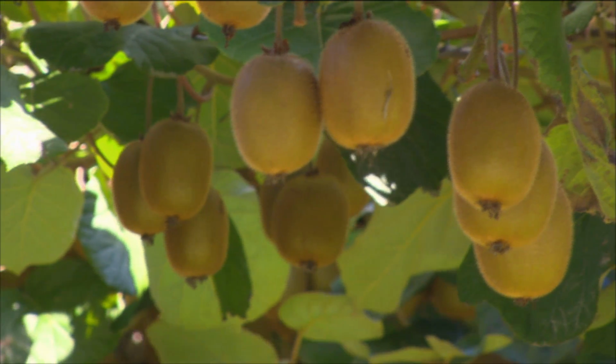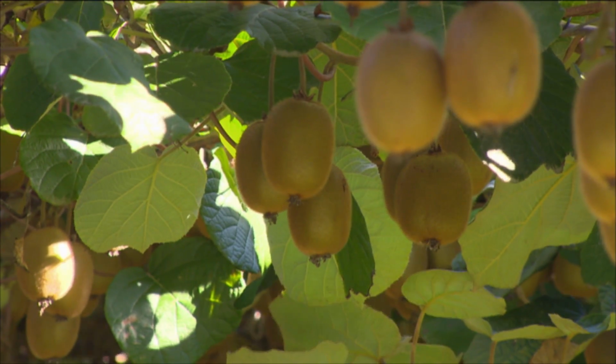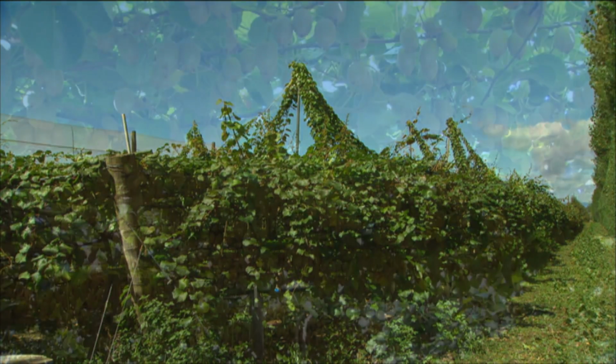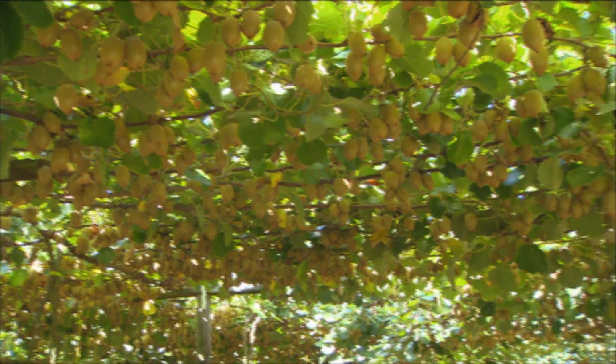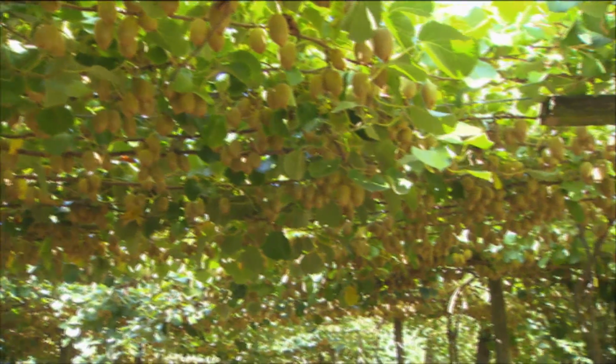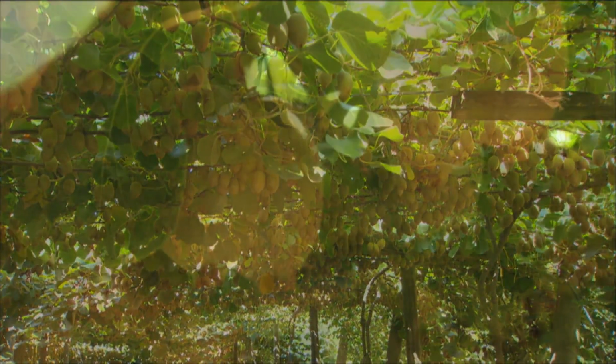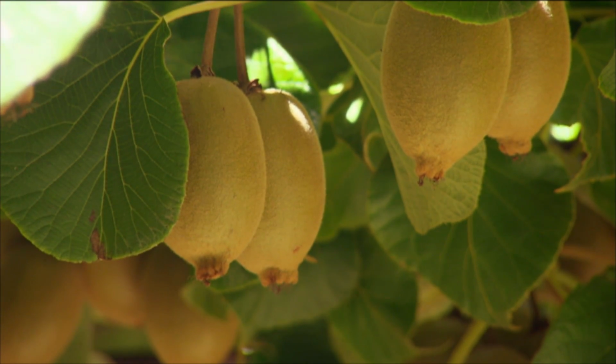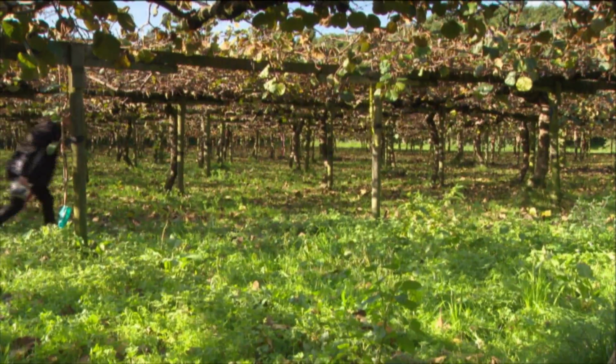When we started the soil carbon project, we were primarily looking at Hayward orchards and also Hort16A gold orchards. There was no significant difference between the varieties or between the organic and integrated production systems. What we did discover was that kiwifruit was sequestering significantly more carbon than pasture. And when we sampled down to 9 metres deep, we found that kiwifruit was sequestering approximately 6 tonnes of carbon per hectare per year more than adjacent pasture.